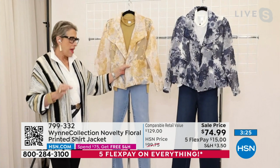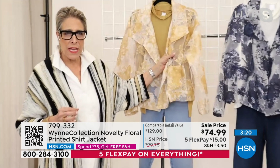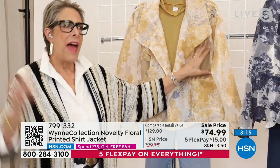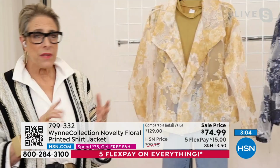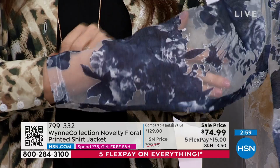So what happens is the base of this fabrication is the organza, right? And then it's an all-over print, and then they go in and they burn that out. So it goes through a lot of different processes, which is one of the reasons why it's an expensive piece, it's a collector's piece, and it's a great piece. If you're going on a cruise this year, you're going to want it. If you plan to have next summer, you're going to want it.